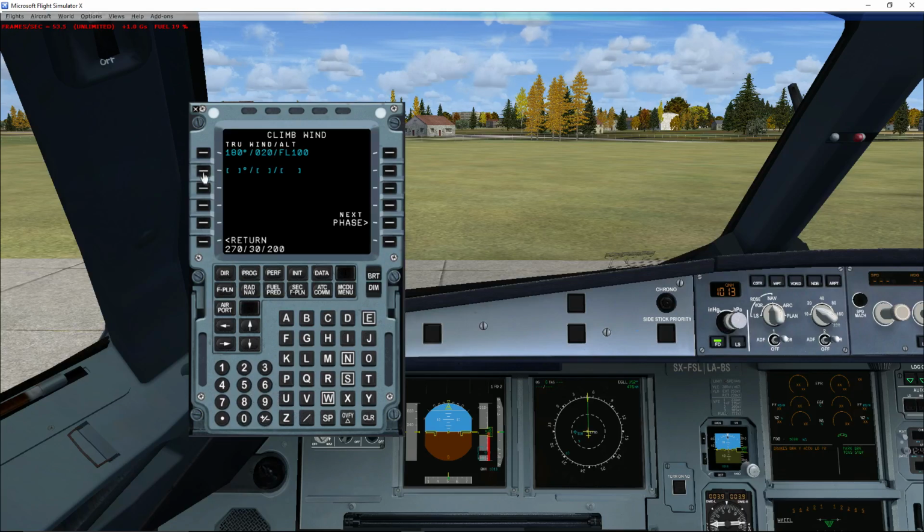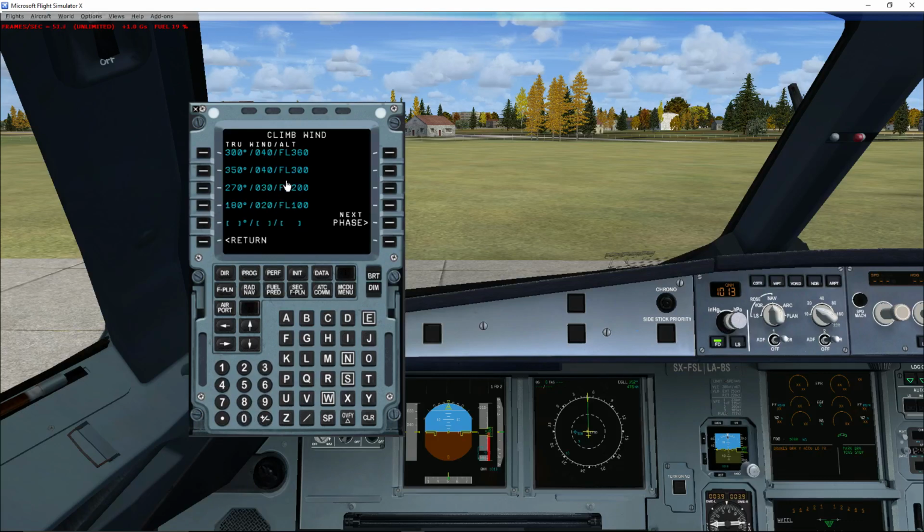200. Now there's no need to put this in if you want to do it rapidly. You can just put it in to help the systems, because this helps the systems calculate performance, costs, fuel use, etc. But obviously you can let it work it out for itself. So 350 at 40 at 300, and then finally we'll go for 300 at 40 at 360, and you can see it's put it all in there for us nicely.